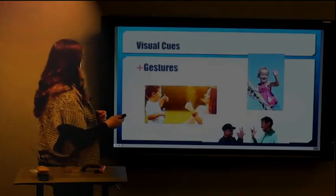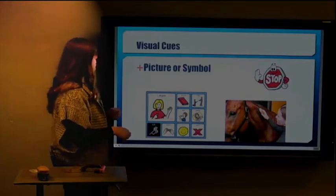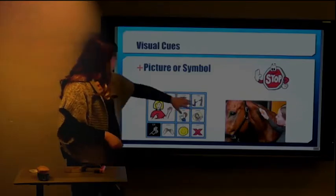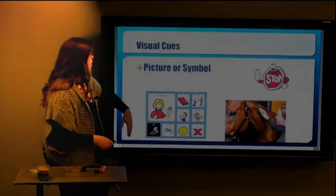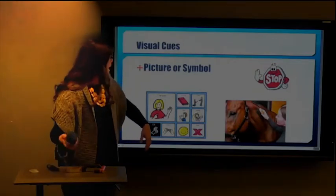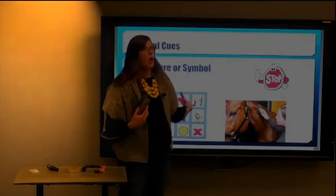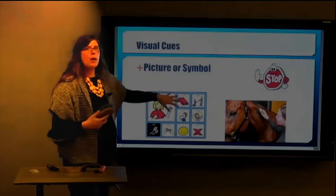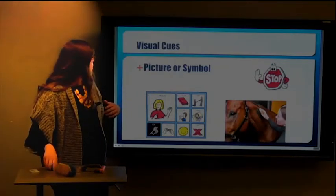So the next type of visual cue is using pictures or symbols. So you might have a picture for them to brush the horse, of them actually brushing the horse, that you might help reiterate. Like if you tell them to brush the horse, you might have them show the picture, brush your horse, and then go and get the brush to brush the horse. Or you might have like a picture board where they're able to pick out different types of things that they might want to use.